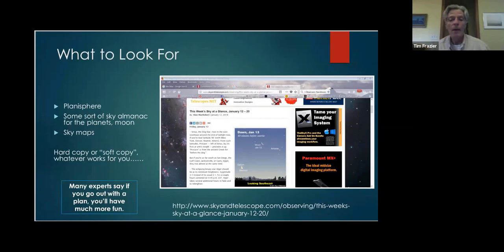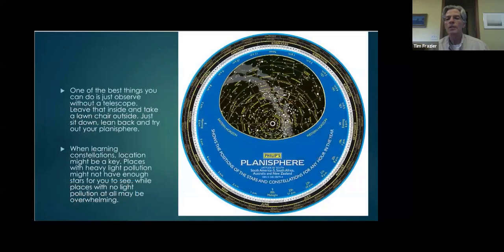Okay. This is a planisphere. And the thing about a planisphere is it has a map of the sky that's on a wheel. And you spin the wheel and line up a time and a date, and it will show you what's in the sky. Linda's holding one up. I can see that on the screen. Yes, you've got your planisphere. Excellent.